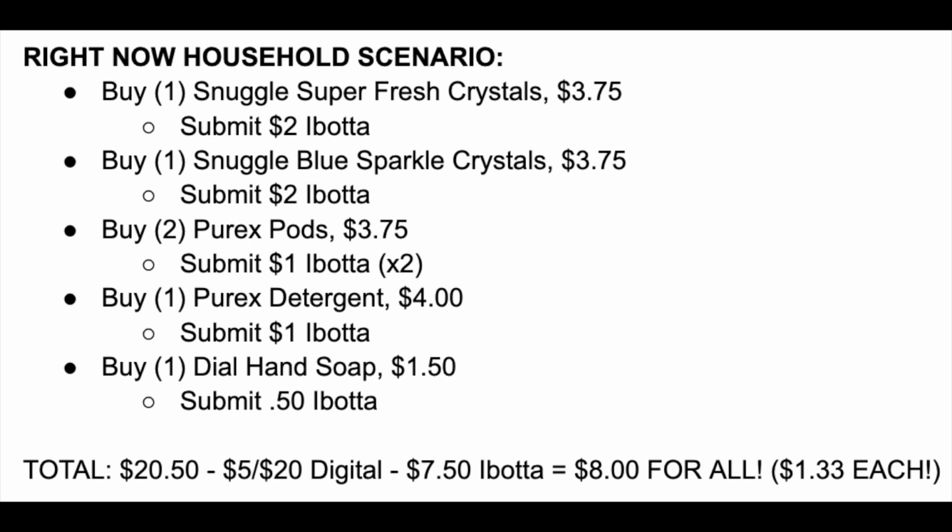All right, guys, so our right now household scenario, you're buying 1 of the Snuggle Super Fresh crystals for $3.75 and submitting for $2 on Ibotta. You're buying the Snuggle Blue Sparkle crystals for $3.75 and submitting for the separate $2 rebate on Ibotta. You're buying the 2 Purex pods for $3.75, submitting $1 to Ibotta times 2. You're buying a Purex detergent for $4 and submitting $1 to Ibotta. And then you're buying the Dial hand soap for $1.50 and submitting 50 cents to Ibotta. So that comes to $20.50.